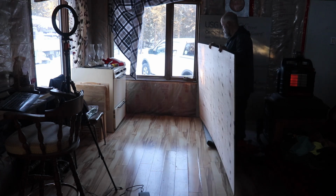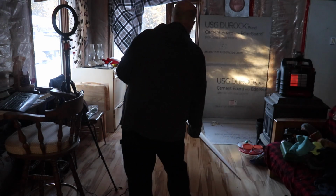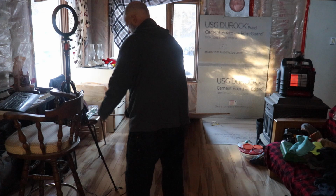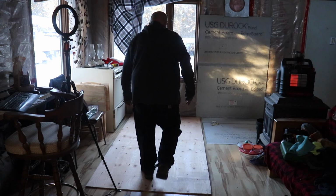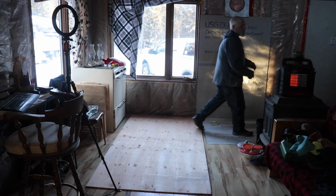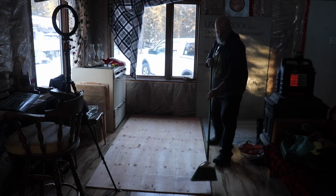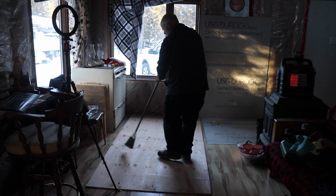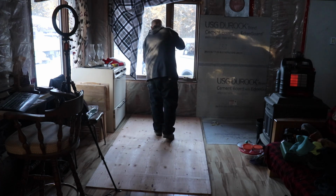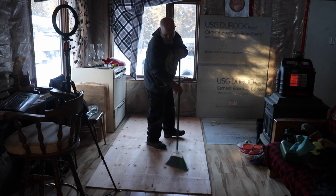This is honestly the only reason why I bought this plywood. Just for this next phase here. Nice. All right, sweep that off. We'll clean up all this junk over here. You ever build puzzles? Well, that's what I'm getting ready to do. I'm getting ready to build a 4 foot wide by 5 foot puzzle.